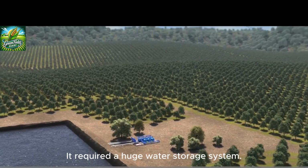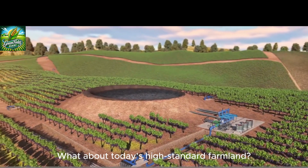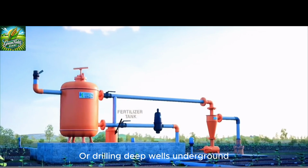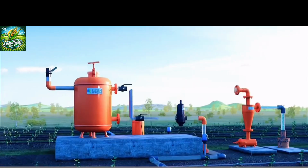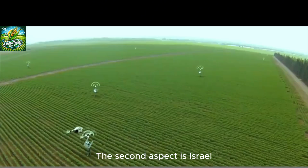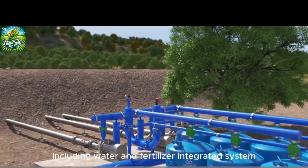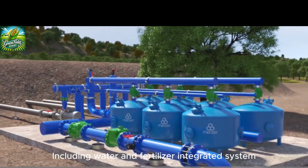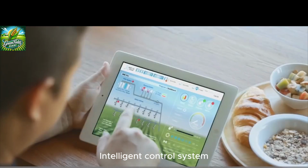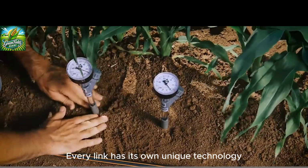First of all, it requires a huge water storage system. What about today's high-standard farmland? They all have water storage systems, or drilling deep wells underground, generally to reach a depth of more than 30 meters. The second aspect is Israel. What about this low-light technology? It's made up of multiple modules, including a water and fertilizer integrated system, soil data collection, mid-range filtration system, intelligent control system, and low tank system. Every link has its own unique technology.